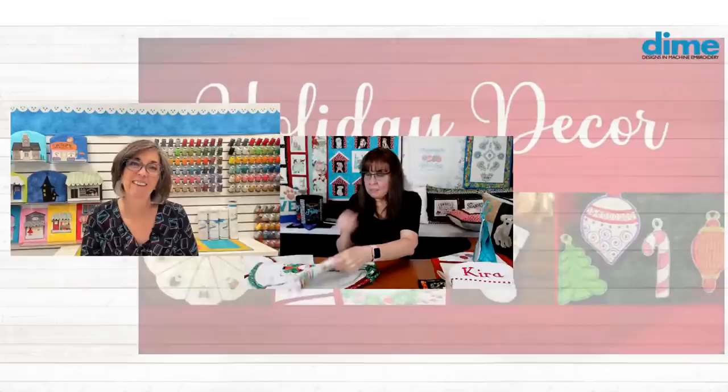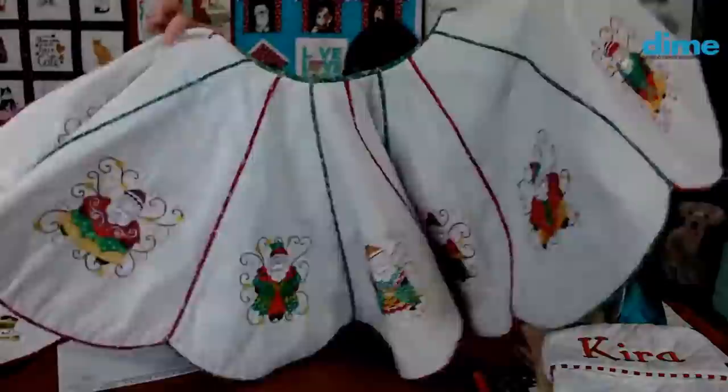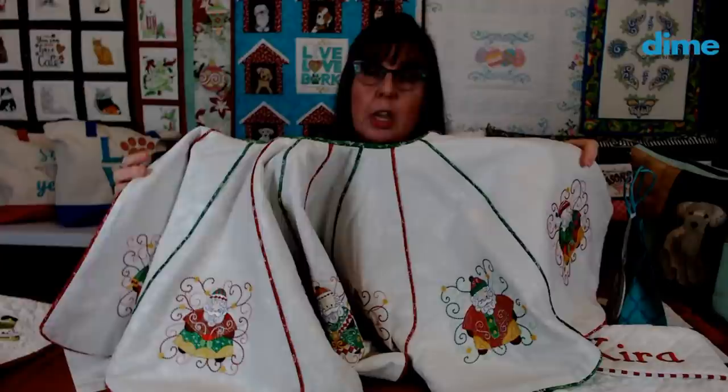There is a pattern, I actually have two patterns on my website for Christmas tree skirts. So I've got two different sizes, two different patterns, but there's only one size per pattern. This is our Mylar Santas, that's the collection name, but Santa's Tree Skirt is the name of the pattern.